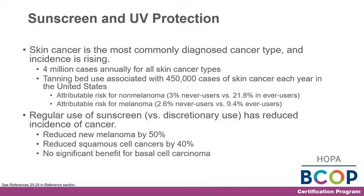And so there are some studies that show that regular use of sunscreen, again, putting sunscreen on regularly and/or other clothing or other things that protect your skin, can reduce new melanomas by about 50%, as well as squamous cell carcinomas by about 40%. However, we haven't seen an association or significant benefit in this use for basal cell carcinoma.